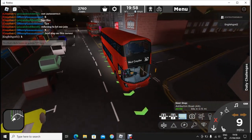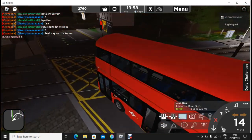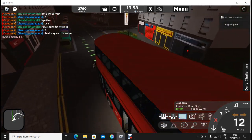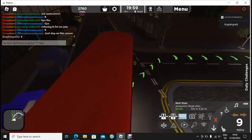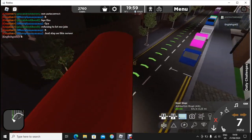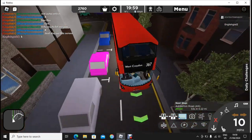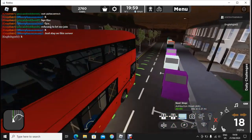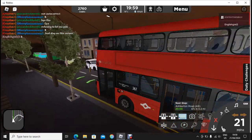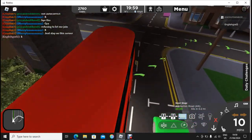Oh, my friend is farming. He was spamming points. So I'm economy now from the tram, which costs 6,000 credits, and I only have 2,760. Oh, this is a short tunnel. And I'm actually on Gemini 4. Yeah. So, this is going to be an interesting round.